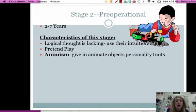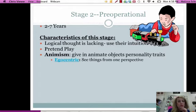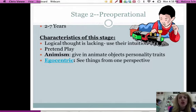They tend to give inanimate objects personality traits. This should be one word, inanimate. So, for example, the sun is happy and the thunder is angry, right? Those kinds of things. They are very egocentric. So, when they are very egocentric, they only see things from their perspective. This is why, if you've ever seen Big Daddy, he's like, I win, right?